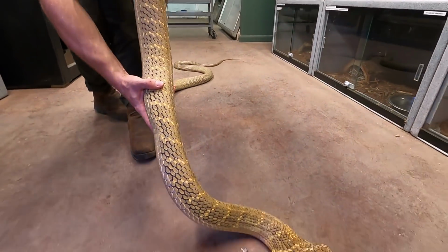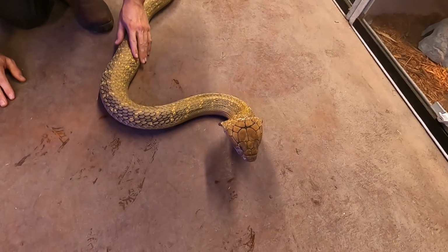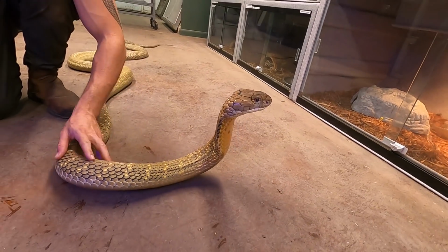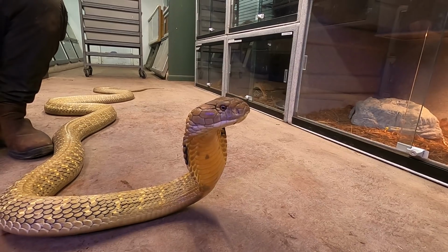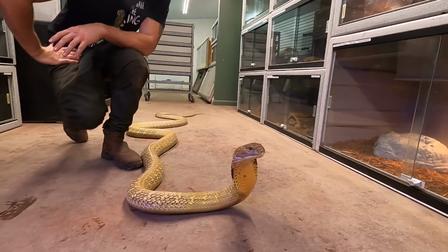Beautiful, beautiful. As you can see, he's got huge venom glands right on the back of that head. Well, the thing that always gets me with the King Cobras is the face. And the other thing that I've noticed is the eyes of a King Cobra are very alert and very inquisitive. There's a lot of knowledge behind those eyes. That's what I was trying to get you to say. This is a very intelligent animal.